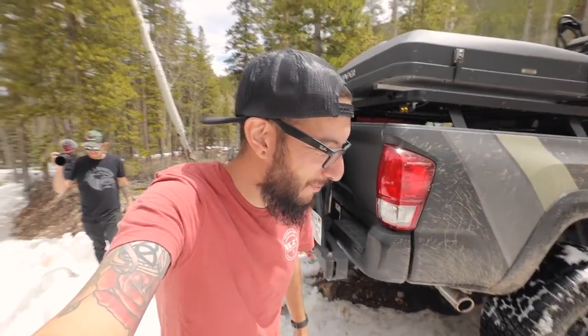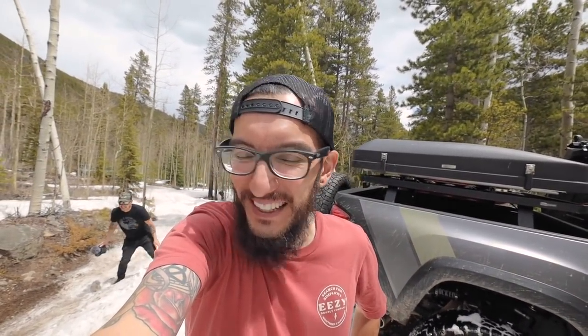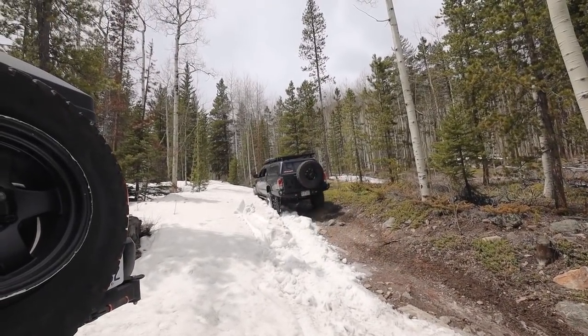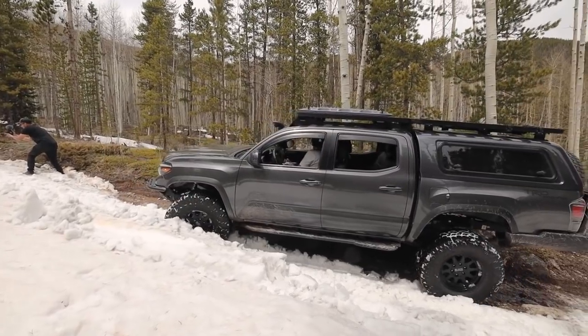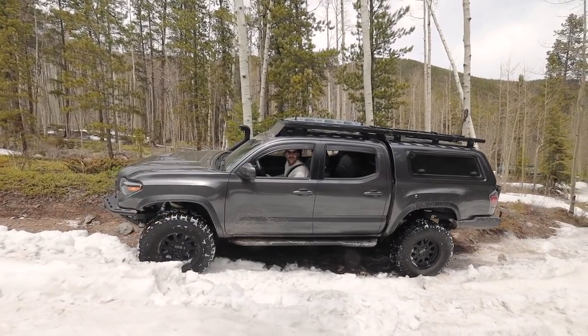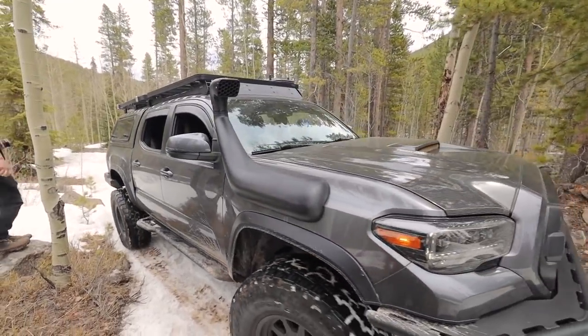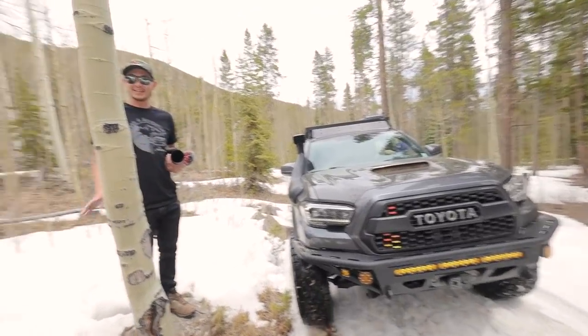Alright, so we hit a little fun part. I'm thinking about 3 feet of snow, still fairly soft, and we're gonna see if Kyle can make it up. Let's go. What happened, Kyle? There's a big wall of snow. This whole wheel is like imprinted on the snow. Yes, let's go.